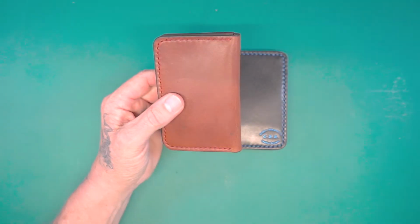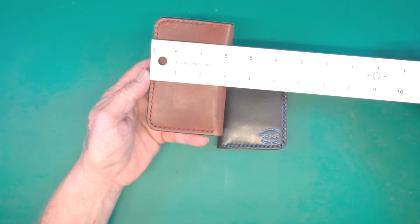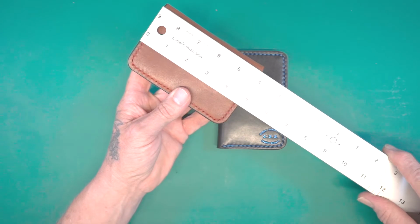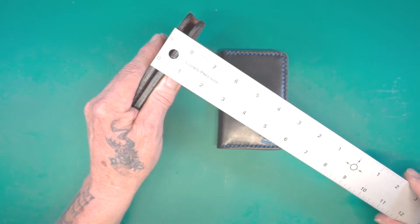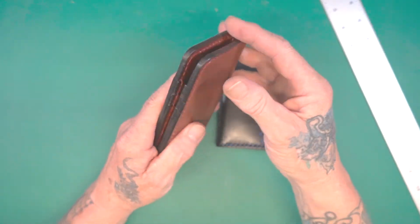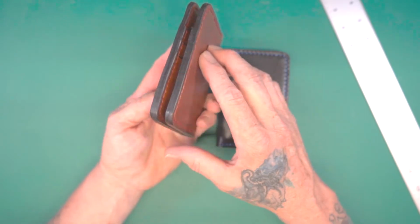This wallet comes in at a mere just under 3¼ inches in width and 4¾ inches in height and a little over 1/2 inch in thickness. Almost 3/4 inch in thickness with the cognac, which is a 6 to 7 ounce leather. The edges have all been finished to a high shine polish.